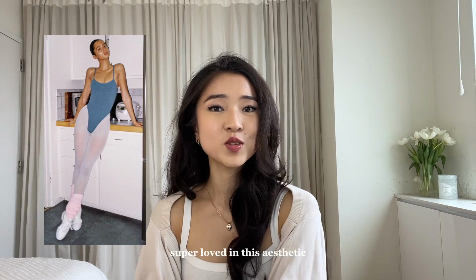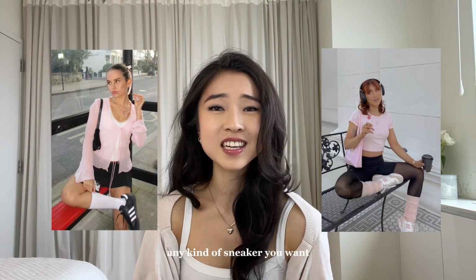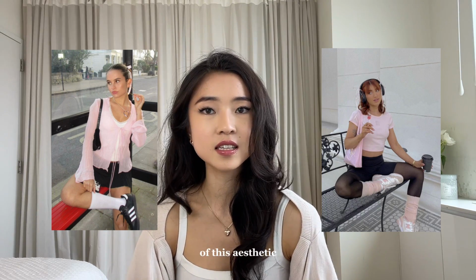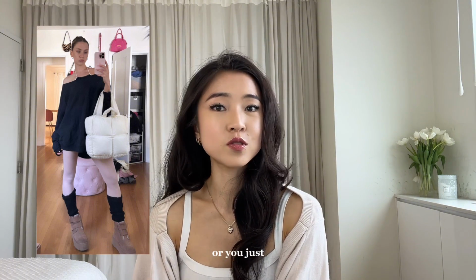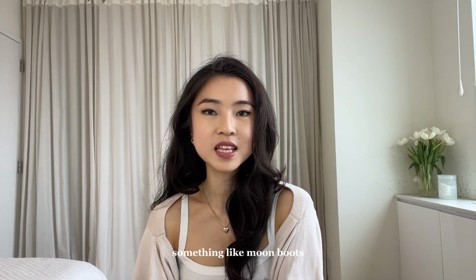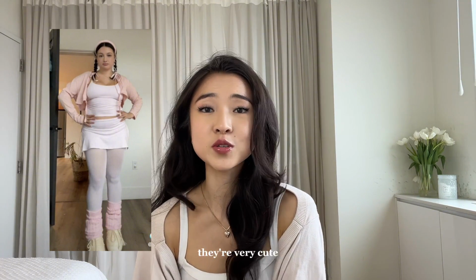Sneakers are also super loved in this aesthetic and really lean into the more athletic side of balletcore. You can pretty much wear any kind of sneaker you want as long as it fits with the general color palette of this aesthetic. Ugg boots, especially when paired with leg warmers, are a really great option when it's cold or you just don't want to wear ballet flats. If you want a less conventional choice, something like moon boots can actually be really great. These chunky boots are less dainty, but at the same time they're very cute and fun.